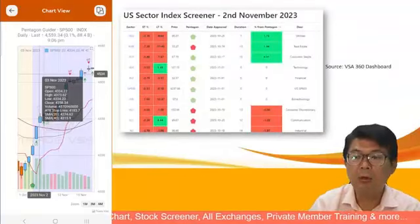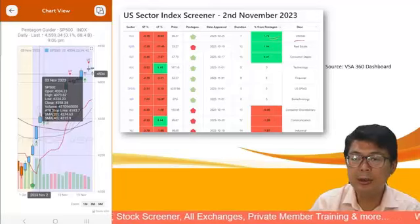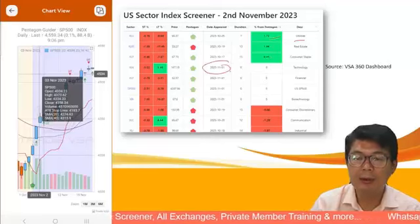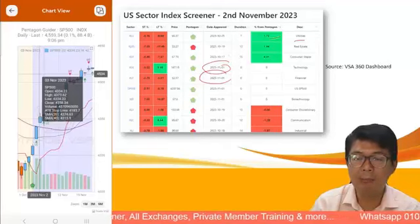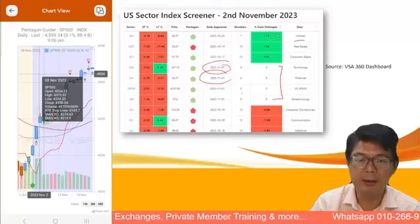So from our VSA 360, you could see XLU utility started to turn green. XLK turned only from the 1st of September. You can see here, 1st of September they turned. Finance was also on the 1st of November. 1st of November, they did turn from then onwards in here. So this one hasn't been updated yet. We will see that get updated too.